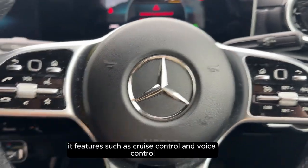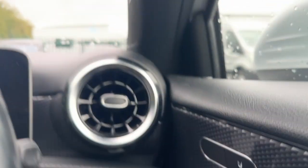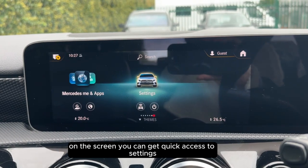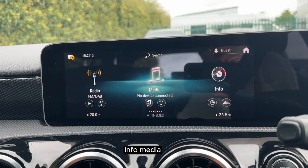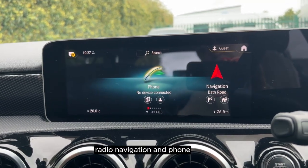On the steering wheel we have features such as cruise control and voice control. We also have automatic headlights and a keyless ignition. On the screen we can get quick access to settings, Mercedes Me and apps, info, media, radio, navigation and phone.